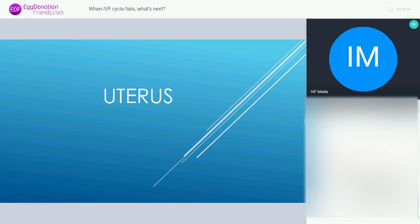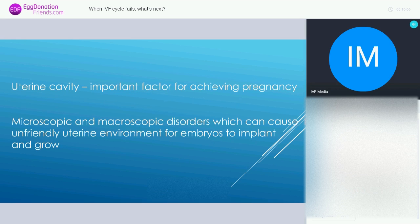After the sperm, another important factor we have to investigate in women with egg donation as successful treatment is the uterine cavity. The uterine cavity is an important factor for achieving pregnancy. Microscopic and macroscopic disorders can cause an unfriendly uterine environment for embryos to implant and grow.